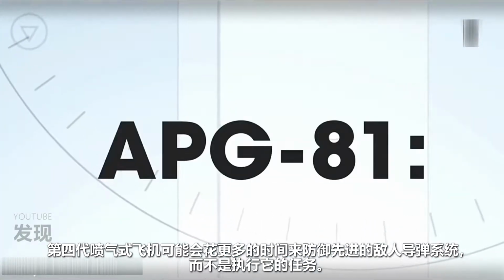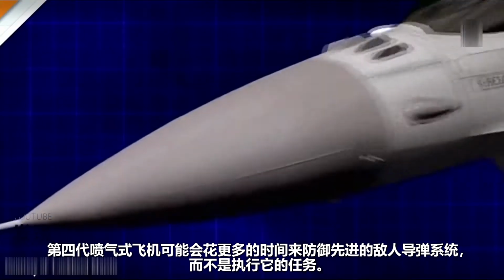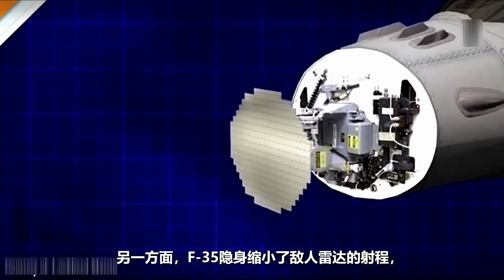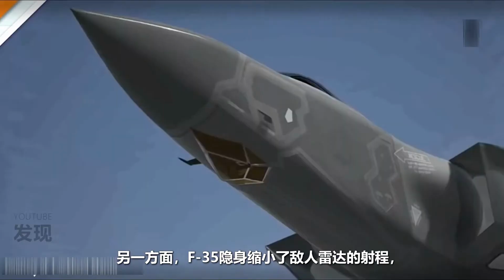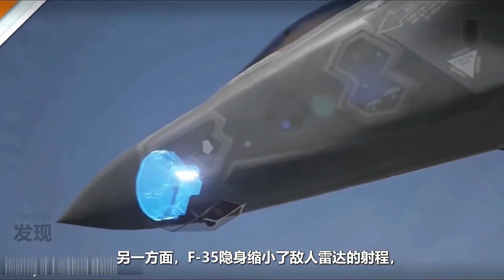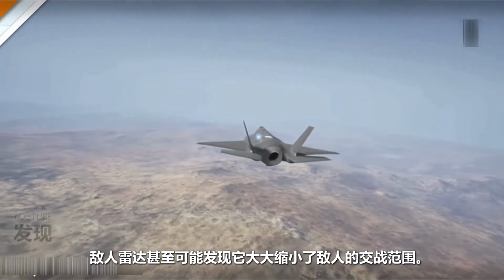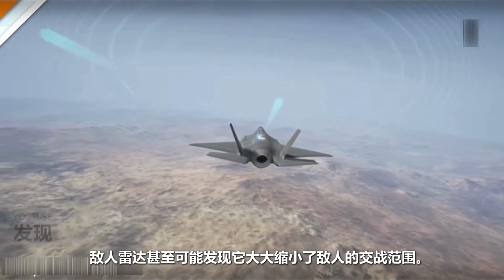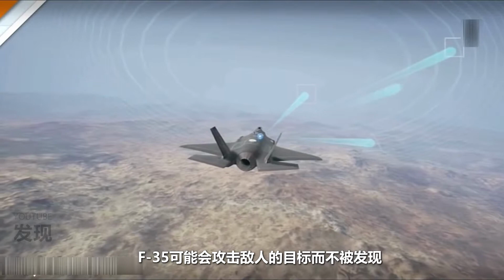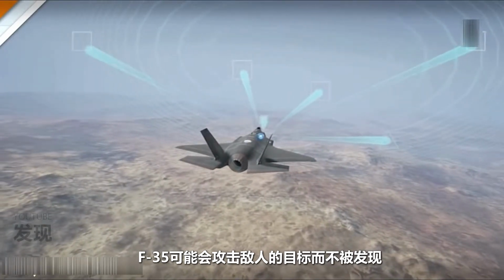Most fourth-generation fighters' radars have a single transmitter that has to be mechanically moved up and down, left and right, in order to scan the space in front of the aircraft. The F-35 uses an APG-81 active electronically scanned array radar, which has over 1,000 individual transmitter-receiver elements whose beams are electronically steered and operate at a much higher power than fourth-generation radars. This significantly increases the detection range and volume of airspace the F-35 sees.